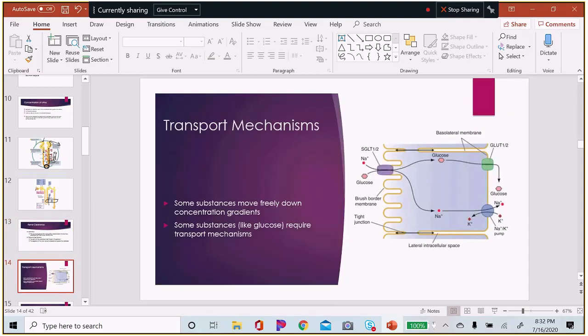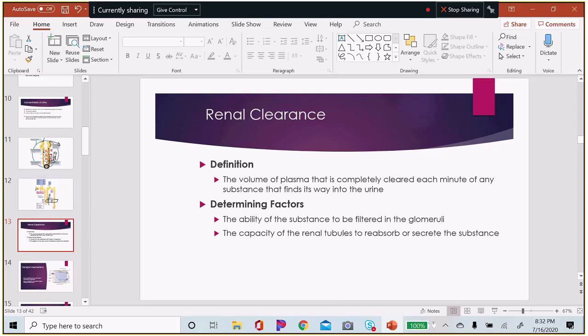The other part of the nephron that is important is that we can measure the performance of the nephron or the levels of solutes or substances in the bloodstream based on the concept of renal clearance. So renal clearance, the definition is the volume of plasma that is completely cleared each minute of any substance that finds its way into the urine. And each substance has a percentage of which that will be cleared. We can use renal clearance as a measure of kidney function if we're talking about substances that we know should be completely cleared every minute.